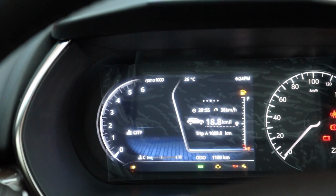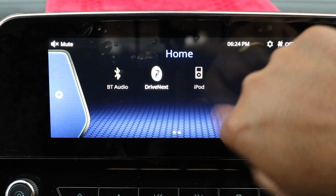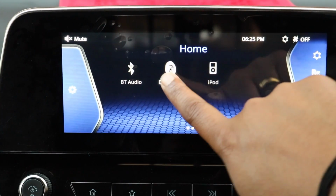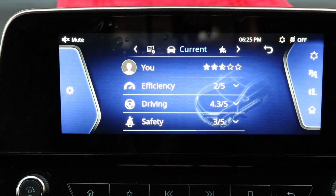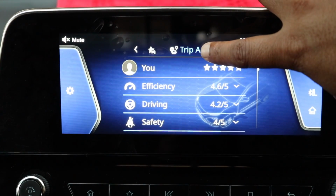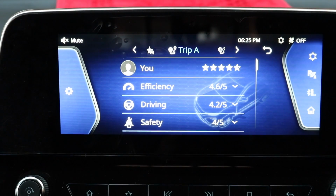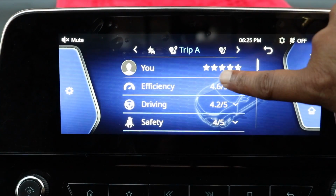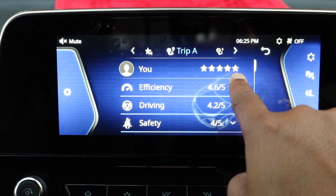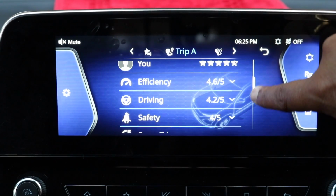So let's go into the details of how I got this mileage. So here is our LCD panel, and when we slide left, we will see that there is a software called DriveNet. So let's explore DriveNet. What does it say? Okay, now it is rating me, right? So I have driven 2 trips. Let's talk about trip A because my vehicle has been driven in trip A only. So 1100 kilometers is in trip A only, right? It has rated me around 4.5 stars out of 5. It has 3 things: efficiency, driving and safety, right?